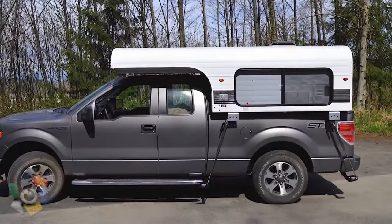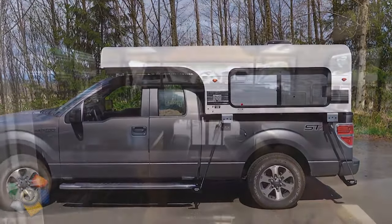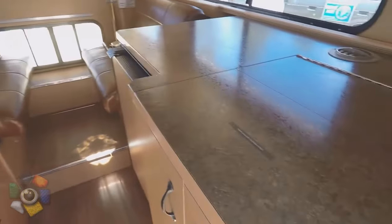The super sleek profile of the Alaskan prevents wind noise from entering the cabin, which can be annoying on other truck bed camper models. Despite being so compact, it's still packed with all the additional features you'd want in a modern-day camper, including a furnace, fridge, solar power system, and water heater.